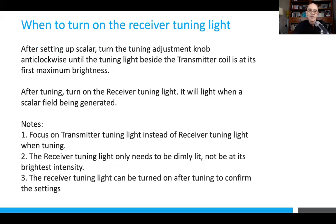Now, there's a few notes here. When you tune, focus more on the transmitter light, not so much on the receiver light. The receiver light is really confirmation that a scalar field is being received. Now, this receiver tuning light only needs to be very, very dimly lit.